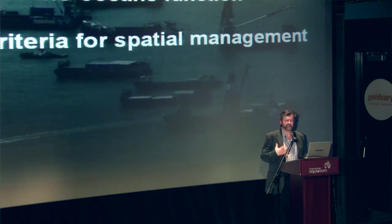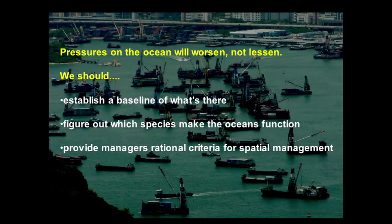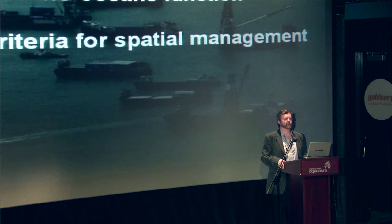And so my feeling is that there are three things that we really need to continue to do as scientists, and the general public, I would hope, will help us in trying to make this happen. First of all, establish a baseline of what's there. For some parts of the ocean, we have a baseline. We know what's there, but for many parts, we don't. The deep ocean is very poorly sampled, and for most areas, we have no baseline. The Arctic is very poorly sampled, and again, that's an area that's very likely to undergo tremendous change through climate warming.